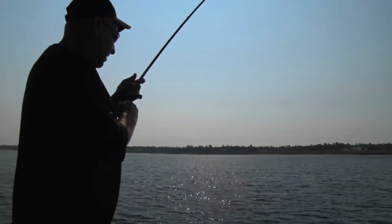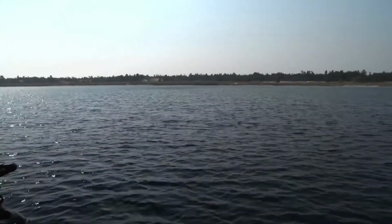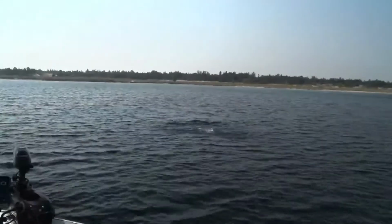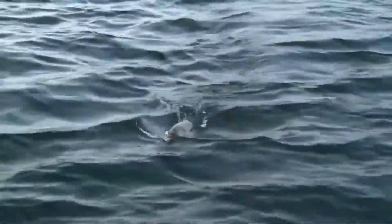We were just saying we caught a couple nice little fish. Now we need some big ones. They're out there. There's kings out here, up to 30, 40 pounds. He's trying to get that thing out of his mouth. Coming at you, Ben. Alrighty.